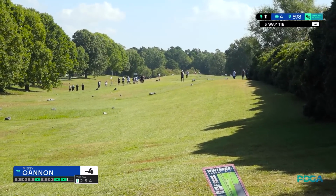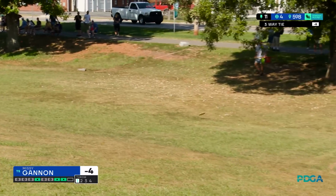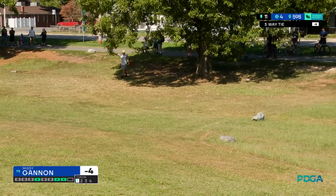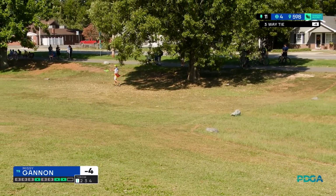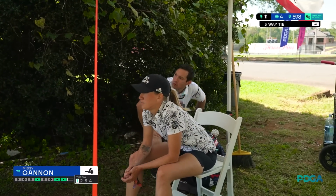You're like blindly throwing over it. And often throwing a little nose up because of how far down the hill, how down in the ditch you are. Missy is in the deepest part of the ditch, but also a good distance, good enough to definitely go for it if she wants.